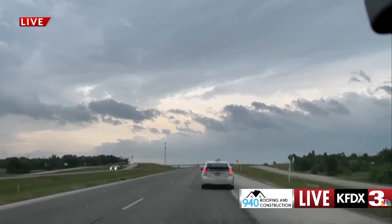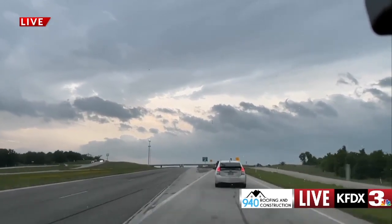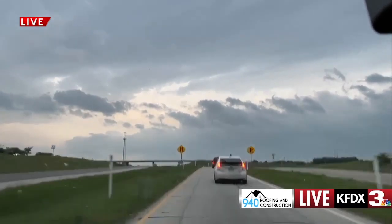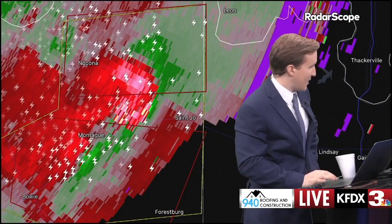Kyle, you've been dealing with a lot of hail. Be careful in Sunset. You've got some large hail coming towards you. Absolutely. All right, let's go back to radar here for a second.